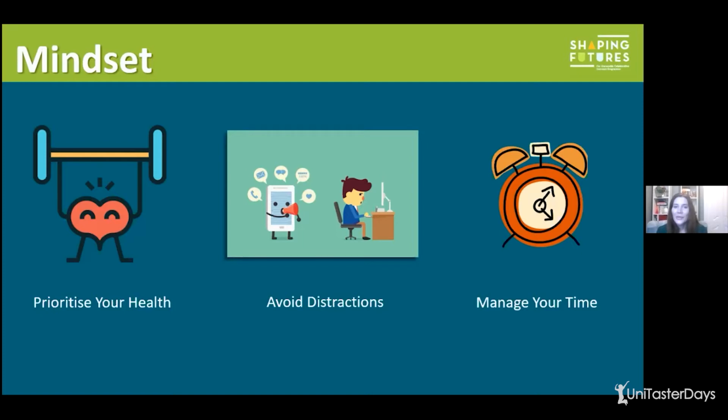In this section, we also need to think about our mobile phones. So again, not very popular for teenage audiences, but trying to keep your phone away whilst you're studying is really, really important, because it's so easy to get distracted by our phones. There's lots of handy apps out there that can do this. So things like the Forest app, where you get rewarded for time that you've not looked at your phone, that is a really useful one.